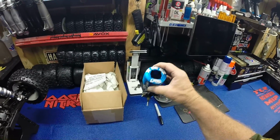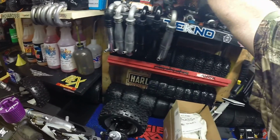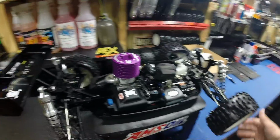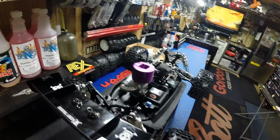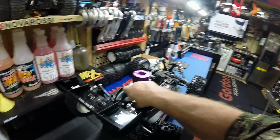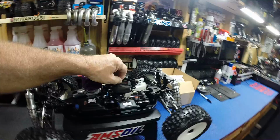My LRP ZR30X right here. This is probably my oldest engine. And then of course my 8T, guys. My RTR, my Losi 8T. Got the Novorossi Rex Legend, running the 9886 and the 41031 header also. Got my outerwears on it. This is the one that I need.